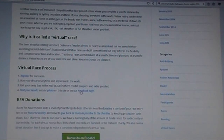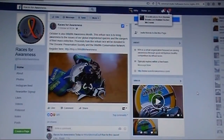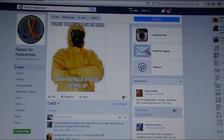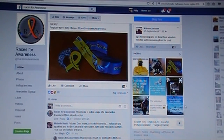And then here on their Facebook page is a direct link to their Facebook page, that shows you all the different medals that are on that same header on their website. And then you can scroll through here and look at all the different victory photos from other people who have done this for all their different causes. Like this one is for Down syndrome. That's what that medal says.